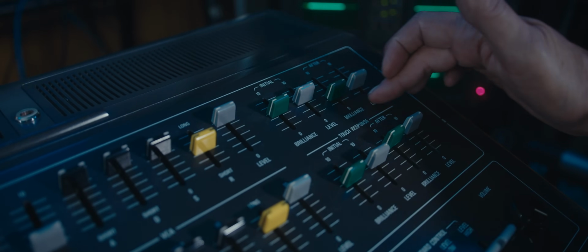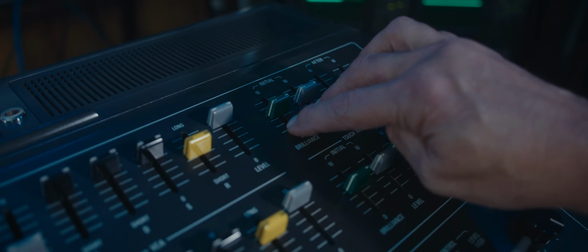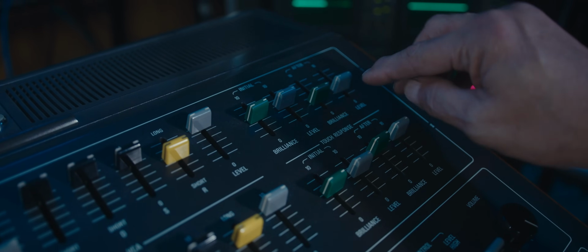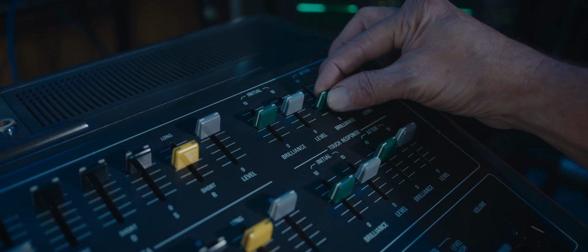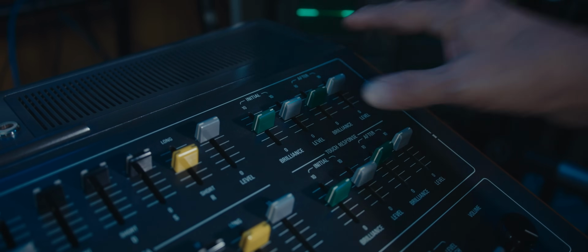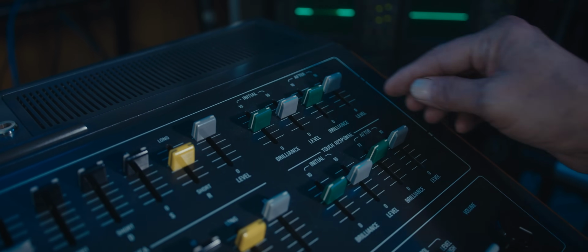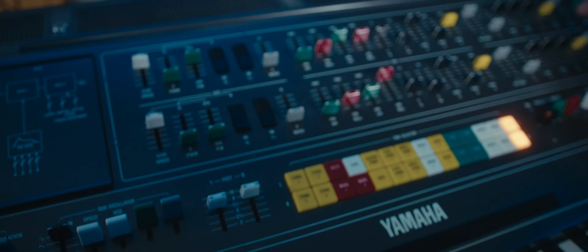And then over here you get into the touch response. This is your initial levels when you strike a note on the keyboard, and then when you push down for the aftertouch, this is your levels for your brilliance and the volume level that it attains as you push harder and harder for the aftertouch. The second row is identical to the first row in every way.